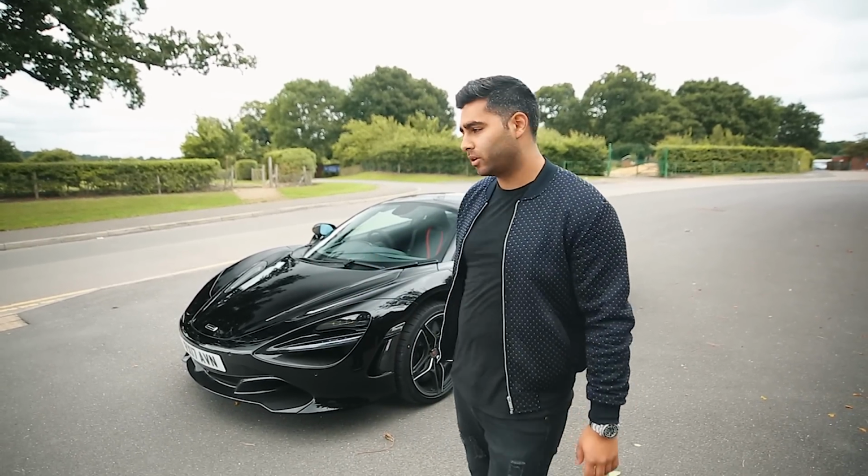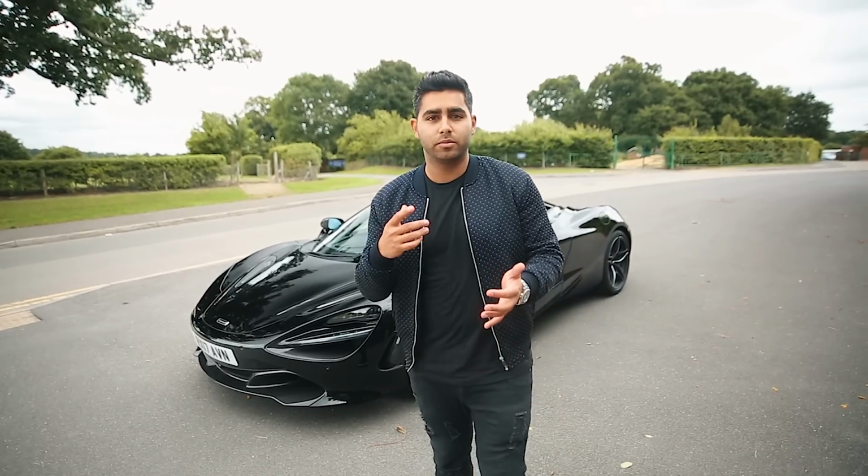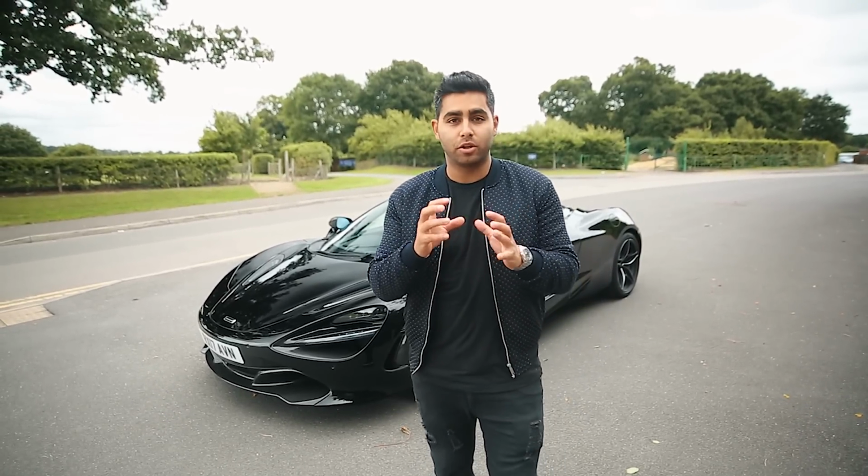So we just had the car prepped and washed, taken it out of the bay and brought it around the corner here, so we've got a little bit of peace and quiet to go over the car. I told you we're going to have a look at it. Just a little bit of an explanation with the 720Ss. What we had was they gave us these options when you get the car.